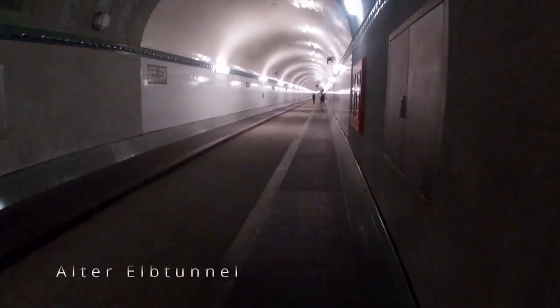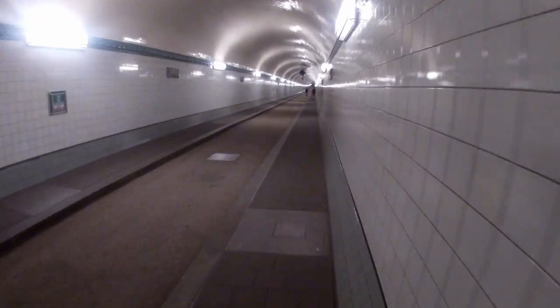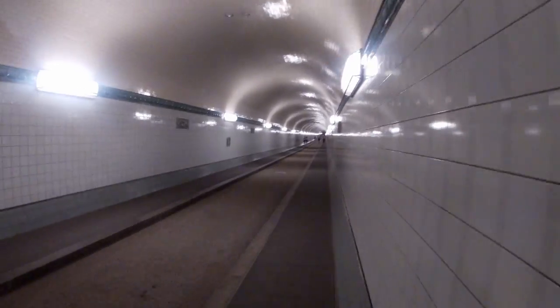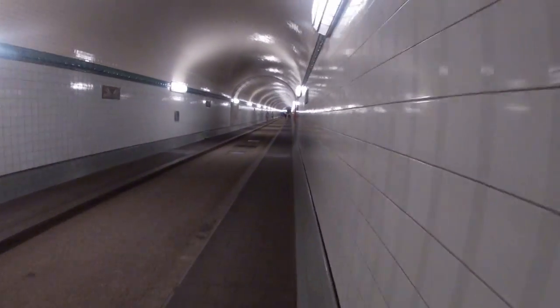The Elbe Tunnel, or the Old Tunnel, was built in 1911 and was made to offer a direct route for people and machinery under and across the river Elbe. It is 24 meters below the river, and during hot summers, this is one cool and cozy place to go for a walk.